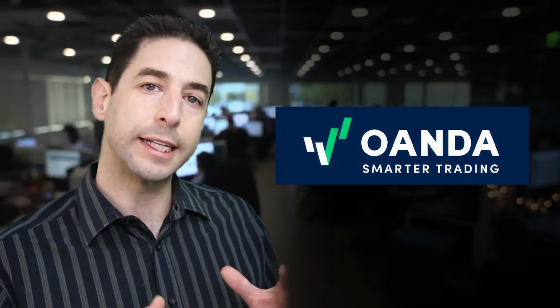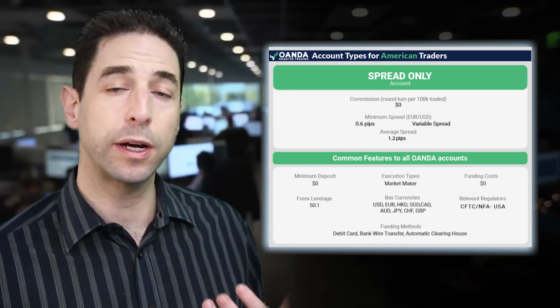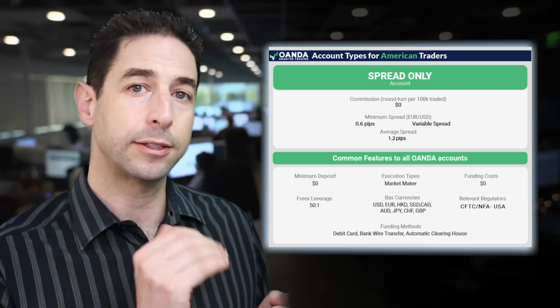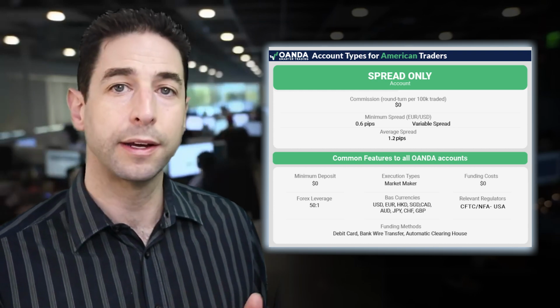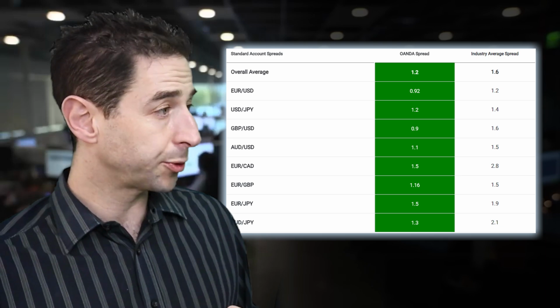First of all, there are two types of accounts. There's something called a raw account and there's something called a standard account. We recommend OANDA for the standard account. They have the best standard account. A standard account has no commission rate, so the only fee the broker is predominantly charging you is the spread, and OANDA have some of the lowest spreads of any broker worldwide. So we're saying the fees are really good.